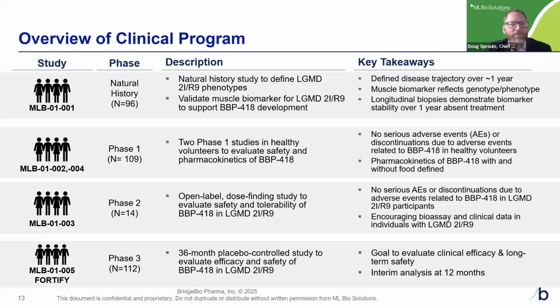We have an extensive clinical program that I can't go through in detail in the interest of time, but we've conducted a large natural history study in collaboration with the GRASP consortium. We've conducted 2 phase 1 studies, a single and multiple ascending dose study, as well as a food effect study in healthy volunteer subjects to establish the basic safety and pharmacokinetics of this product. We have an ongoing long-term open-label phase 2 study that I'll talk about in some detail. And we have a large ongoing 36-month double-blind placebo-controlled study in the United States, Europe, UK, and Australia, which is at this point fully enrolled, and the patients are proceeding through the study as we speak. So if you can go on to the next slide.